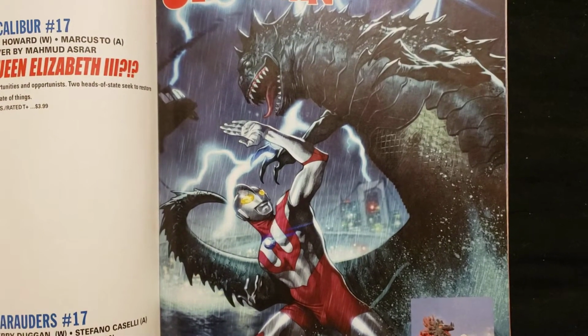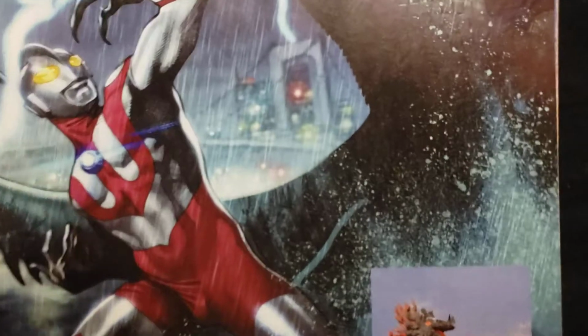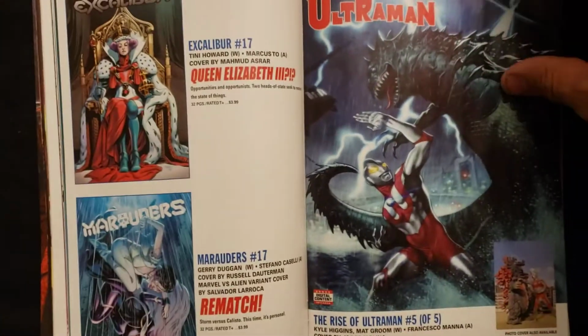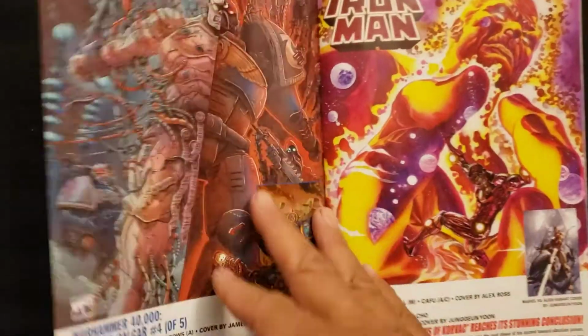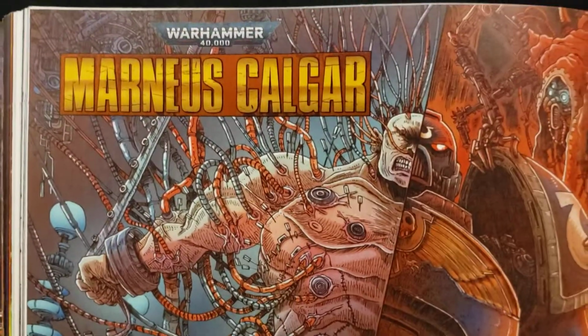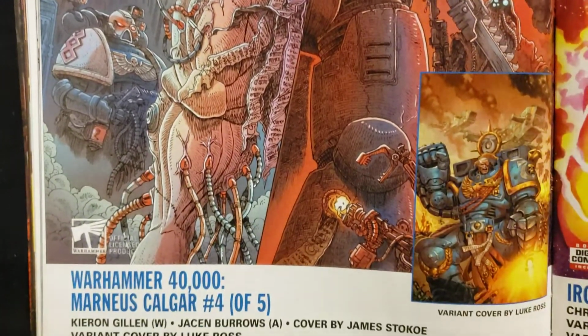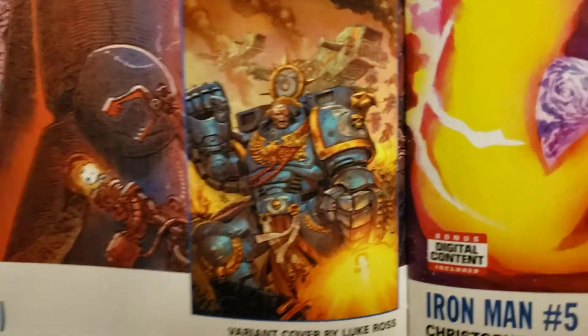Wow. Very cool. What's that back there? I like how they blurred that out and made that all in sharp detail. Now we got Marnius Calgar Warhammer. Very detailed. Very detailed. Then we got a variant down here.